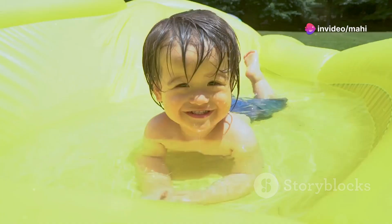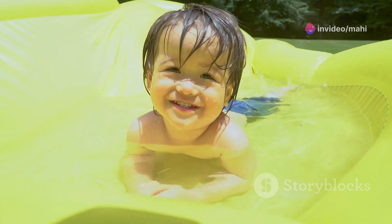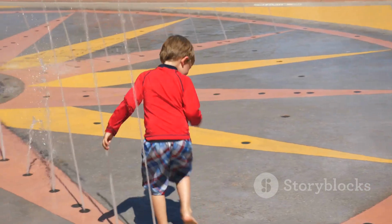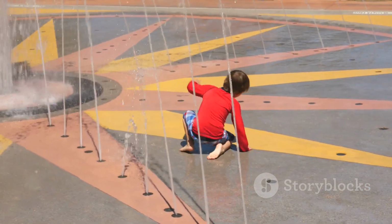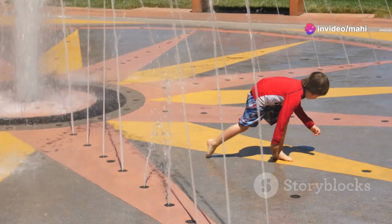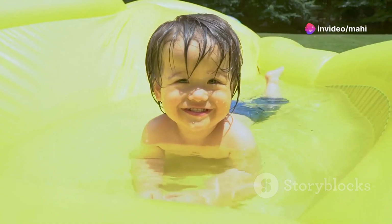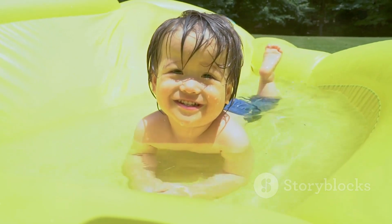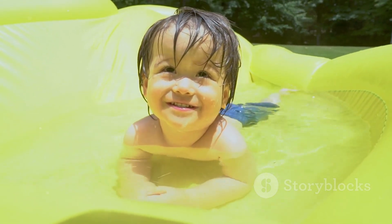These parks become more than just places to cool off on a hot day. They evolve into vibrant social ecosystems, strengthening community bonds and promoting a sense of well-being. The simple act of splashing in the water transcends age, language, and background, creating a shared language of joy and connection.